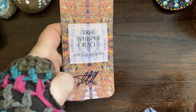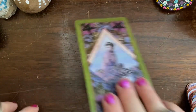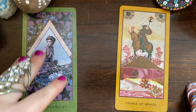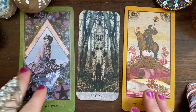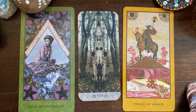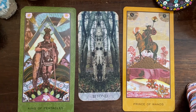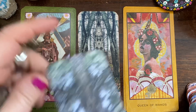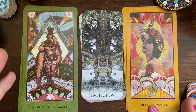If you want to know what this oracle is, it's the Tree Whisper Oracle by our lovely Mags, and it's a goodie. So if I can get any of these to fit in the screen, I will show you what they look like. I also love just the shape of the cards. These are both an unusual shape. They are longer and less wide, skinnier and taller. You know what I'm saying. So when I put them both together, I think that really works as well.